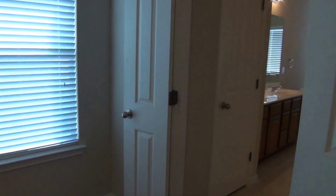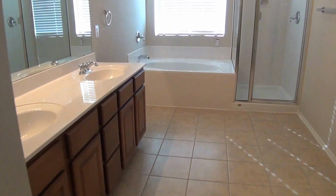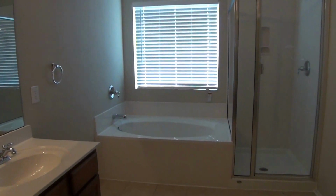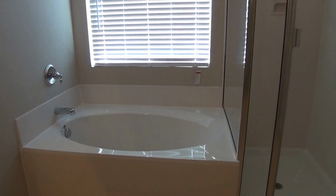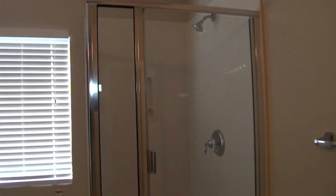You have double doors leading to the master bathroom. Very open, nice tile floors here. You have dual sinks. You have a nice deep garden tub, perfect for relaxing after a long day at work. That is deeper than most garden tubs I've seen. And then you have a nice stand-up shower. And there's your commode. So this is a great house, very open, very big, extremely large yard, great community features.